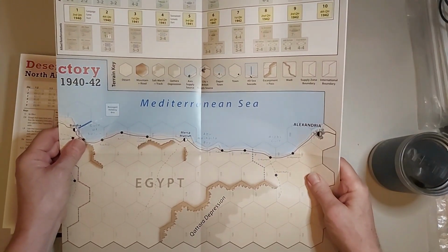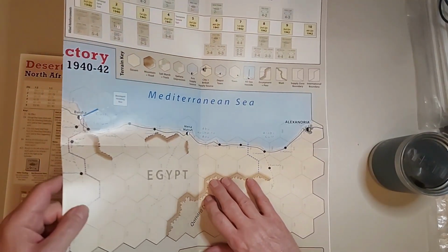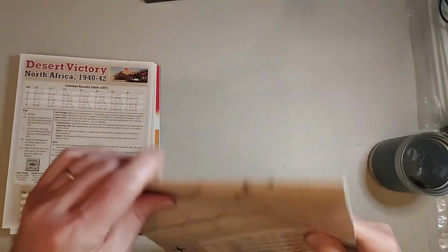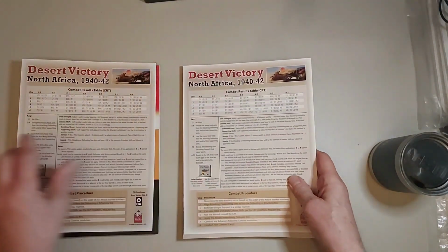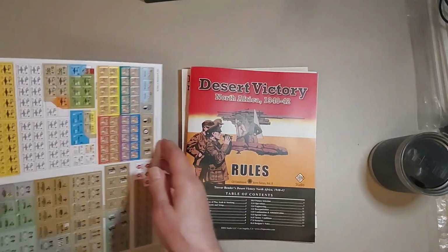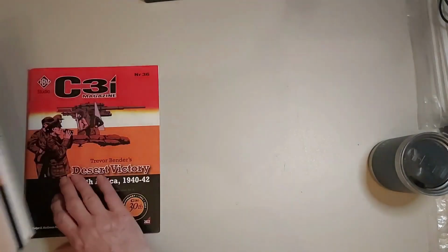Alright, so this looks fun. If I'm going to be doing it, it'll be on Vassal. Looks like it's a game of few units and every position counts. Okay, so that would be something to look forward to get into. Ready to go. Let's take a look at the magazine itself here.